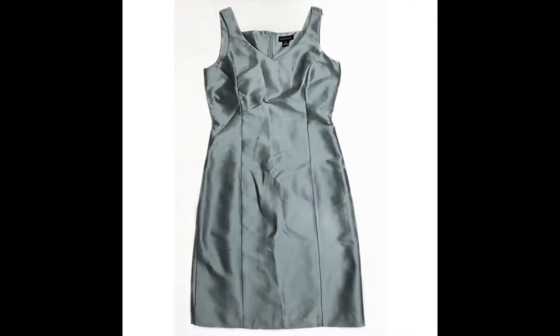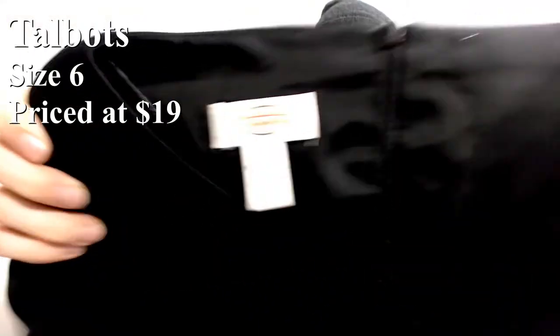Okay, well, let's start a new pile. We're almost done. We only have 3 more pieces. This was also, I believe this was also a me find. If it's not, I'm sorry, honey. Don't mean to take credit, but it is a Talbots size 6, made in the USA of imported fabrics.